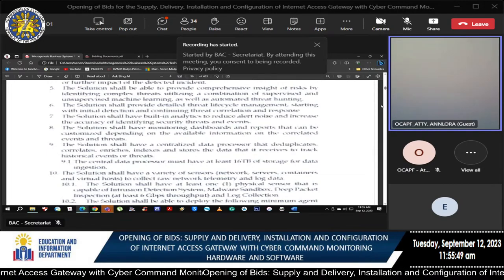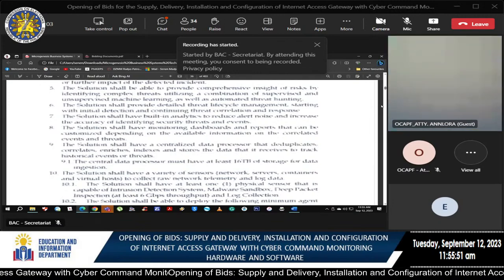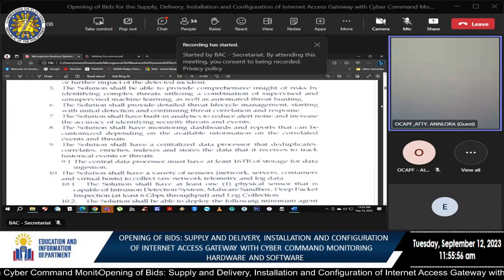8, the solution shall have monitoring dashboards, depending on the available information on the correlated events and threats. 9, the solution shall have a centralized data processor that deduplicates, correlates, enriches, indexes, and stores the data that it receives to track historical events or threats. 9.1, the central data processor must have at least 16 TB of storage for data ingestion.